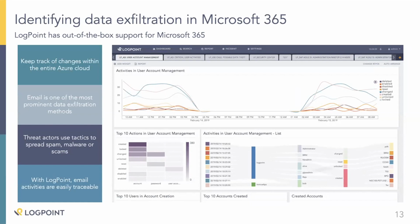Because like I said, email is one of the most prominent data exfiltration methods, because threat actors are using various sophisticated tactics to spread spam, malware, or scams, such as CEO fraud. So it's really critical that we have a tool that allows us to keep track of fraudulent and abnormal email behavior. And when you have a SIEM tool like LogPoint, email activities are easily traceable, so you can keep your confidential, critical information safe.